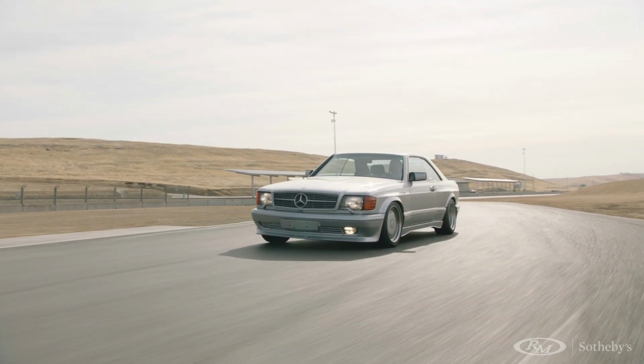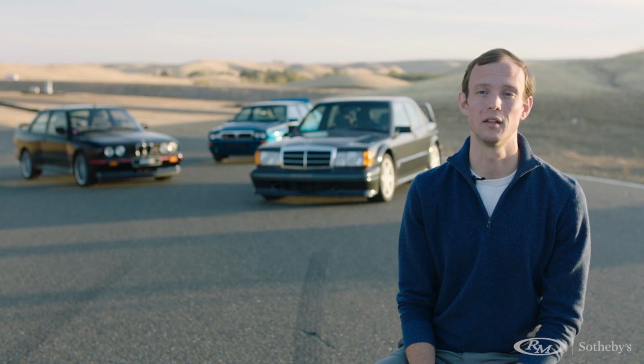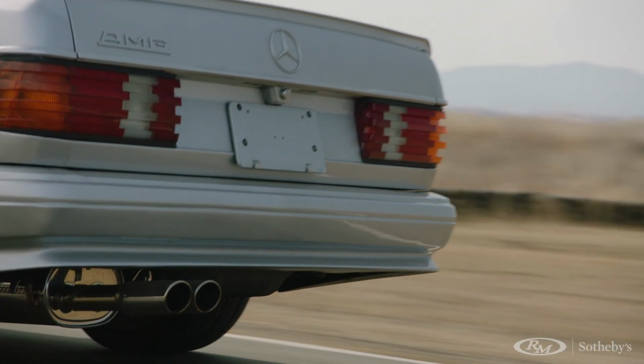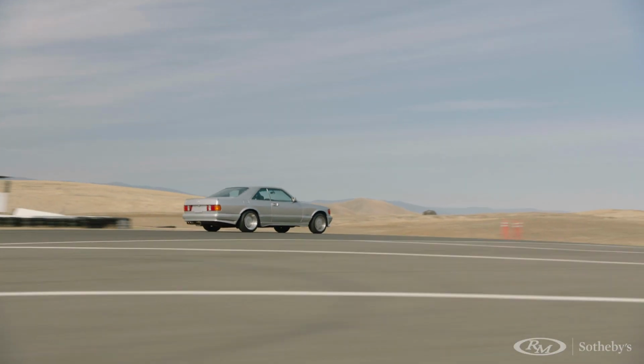When we're talking about production numbers here, we're talking about probably less than 40 cars on the AMG 560. The 560 has all of the things you need to prove authenticity. That ranges from brake calipers to suspension parts to head stampings to engine numbers.